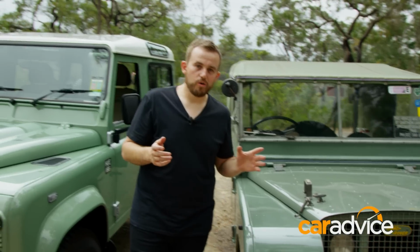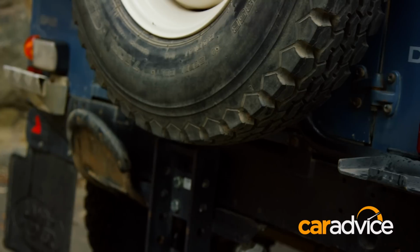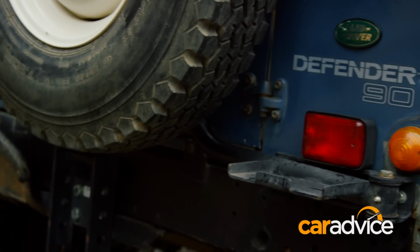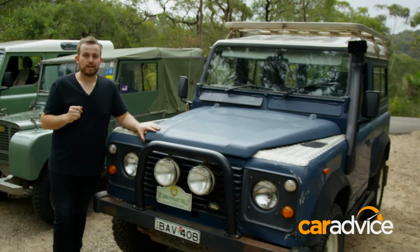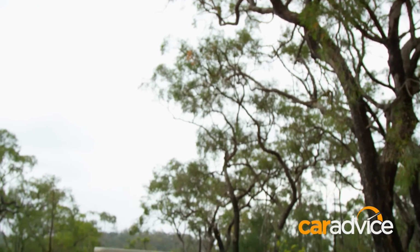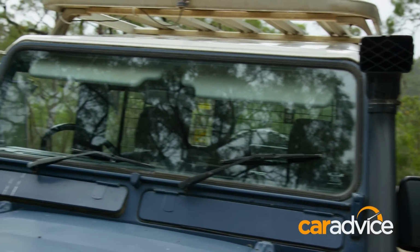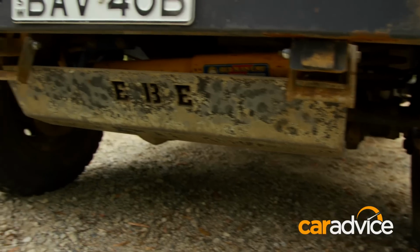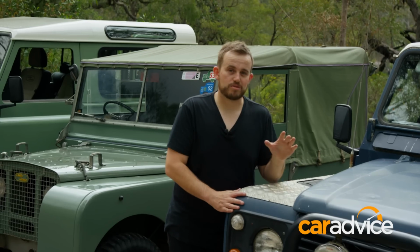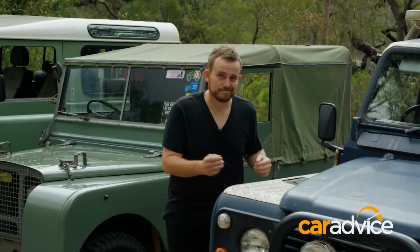The Series 1, Series 2 and 2A and Series 3 all came and went, and they were replaced by a different set of numbers, the 90 for the short wheelbase and the 110 for the long wheelbase. And then came a name, Defender, and we believe this Defender may be one of the first ever produced. Obviously, it looks more modern. It's got a fully enclosed body, full-size doors, and a single-piece windscreen. But further to that, the Defender, the 90 and the 110 took the brand forward in terms of technology and comfort. Let's go for a drive and find out just how comfortable it isn't.